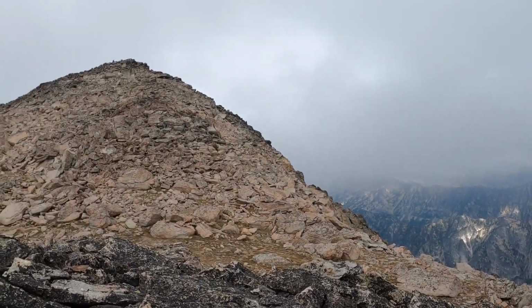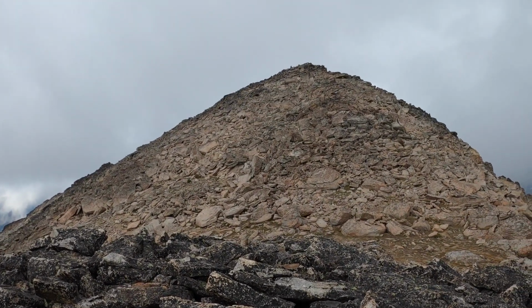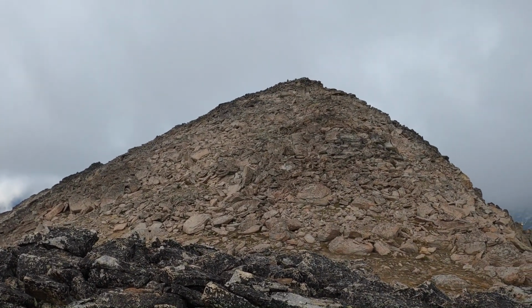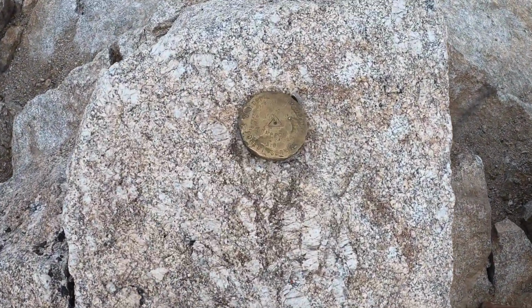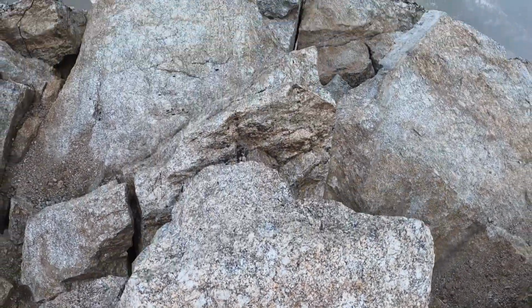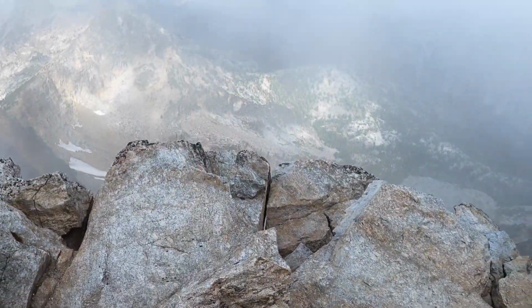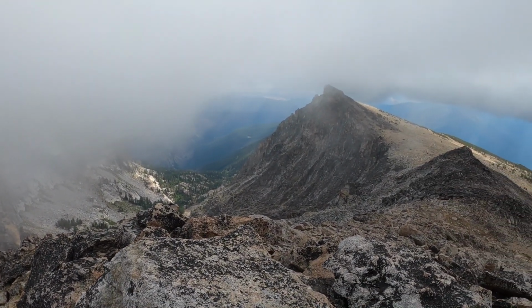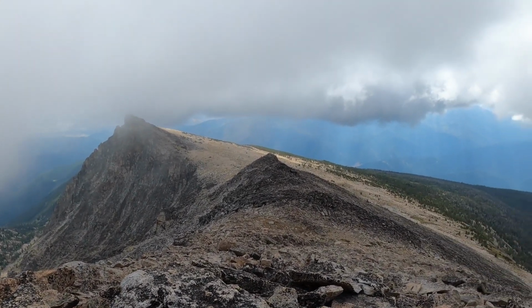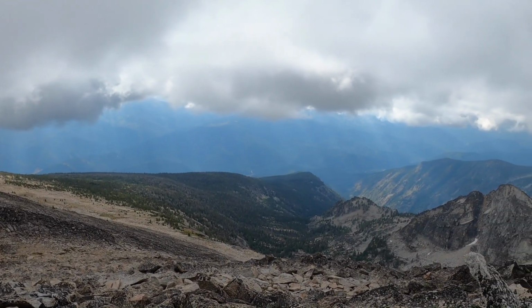And this is Trapper Peak. It's much more imposing when you see it from Highway 93. It's an impressive peak. We made it. Summit of Trapper Peak, 10,157 feet. That was rough getting up here. It's just hard on the dog. But he was a trooper, or was he a trapper?